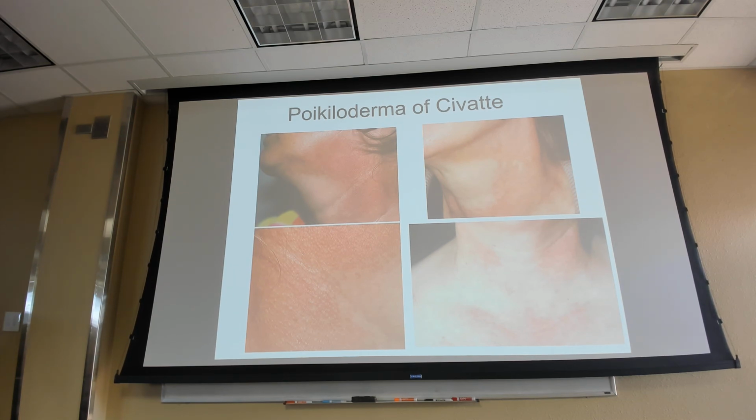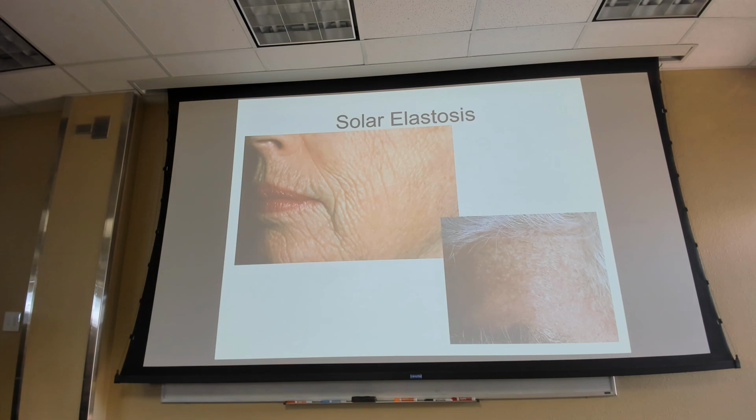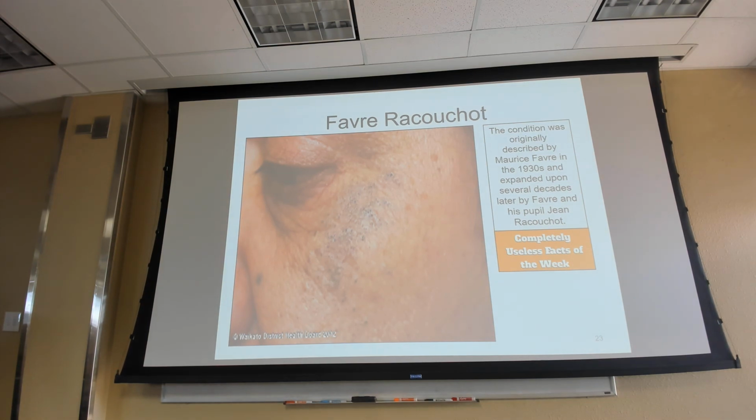The other thing with photoaging is the papular changes. So we can have the nevi, we can have the keratosis, the seborrheic keratosis, elastosis, which we talked about earlier as the yellow papules that are causing this. And then another name, Favre-Racouchot, whatever you want to say. Open and closed comedones are there, and with that, you can see some of the cysts. Elastosis, cheeks, lips, forehead. There's that on the cheeks there.